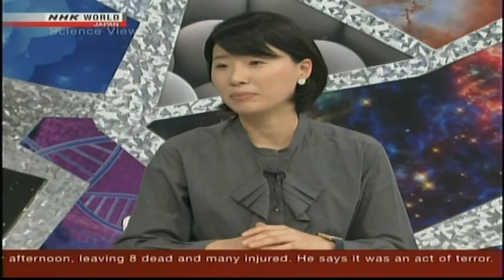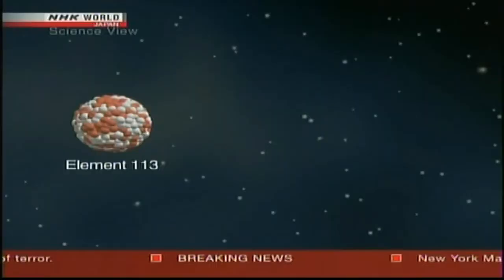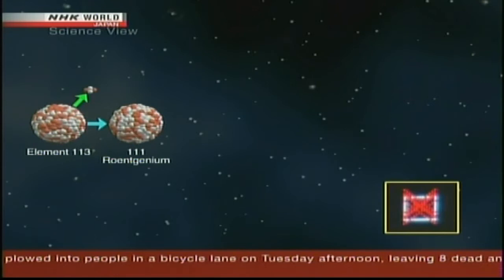Alpha decay is a phenomenon in which an atomic nucleus emits an alpha particle and ends up becoming a smaller element. An alpha particle is a helium nucleus which consists of two protons and two neutrons. Basically, element 113 underwent alpha decay and has its protons reduced by two, thus becoming element 111. There's not just one X mark, but four.